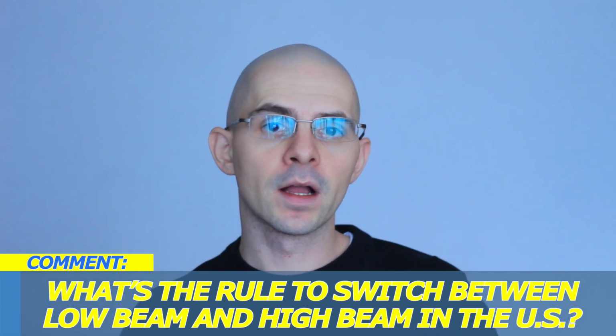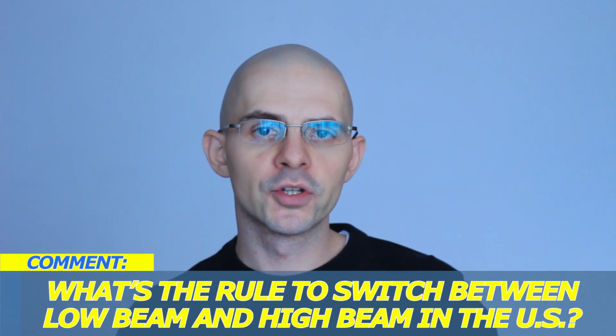It's interesting what the rule is to switch from high beam to low beam in the United States. Write me a comment. Here in Bulgaria, switching from high to low beam is no less than 150 meters, approximately 492 feet, or at the moment when the oncoming driver switches to the low beam. For me, it's interesting how this rule is in the States and why not in Canada. Don't be shy, write me a comment, I'll read it.